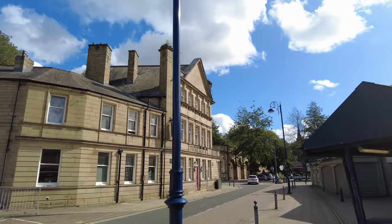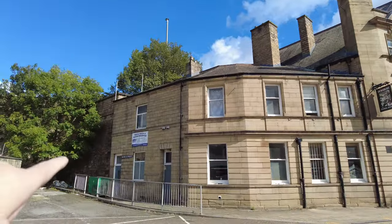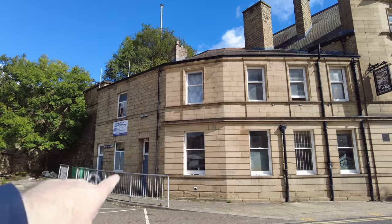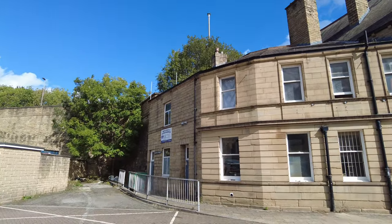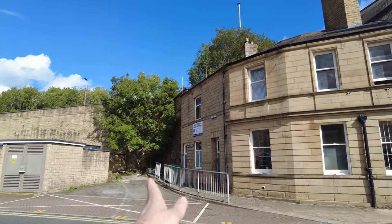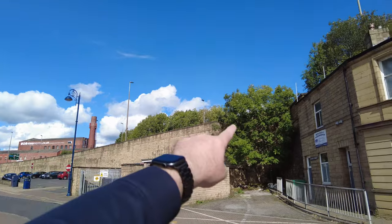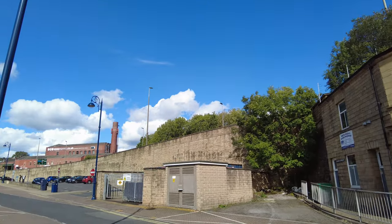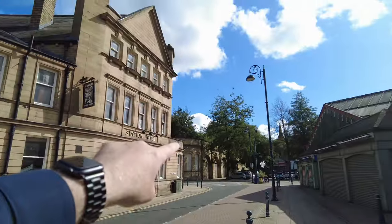There's a station hotel. Yes, we've got the Railway Hotel. Little residences, mental health, suicide prevention. That's pretty cool. You can tell where there was a road there. They obviously built on this because of the ring road. It was a railway. This is a railway station.